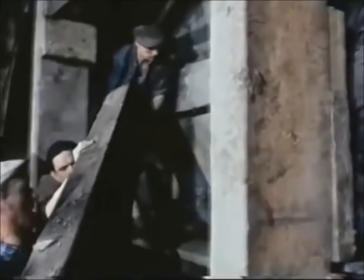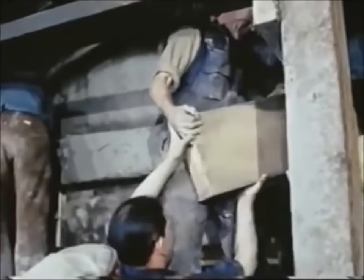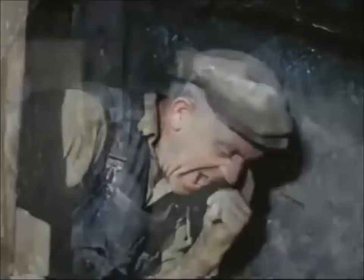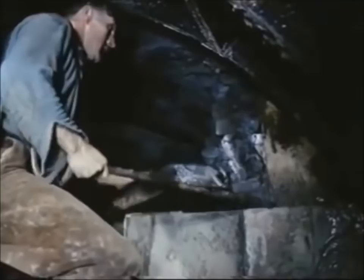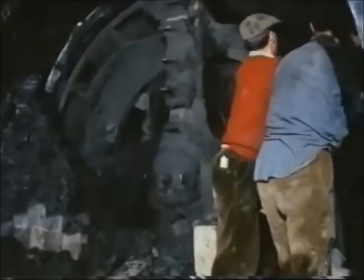Carefully, the breast boards are taken down so that the remaining thickness of the face doesn't collapse, bringing the periphery with it. And the shield comes on to complete the breakthrough into the station tunnel.